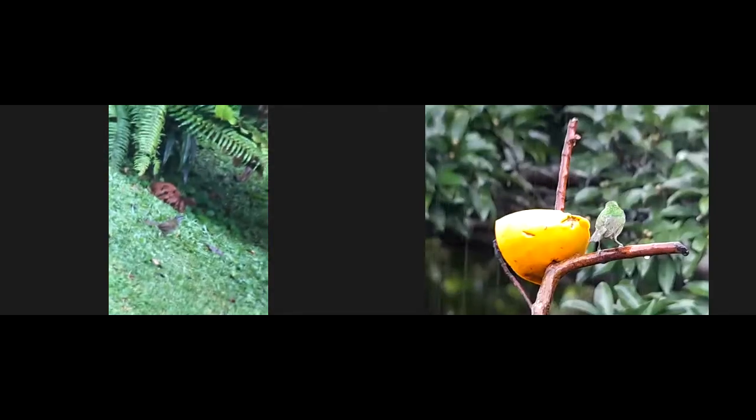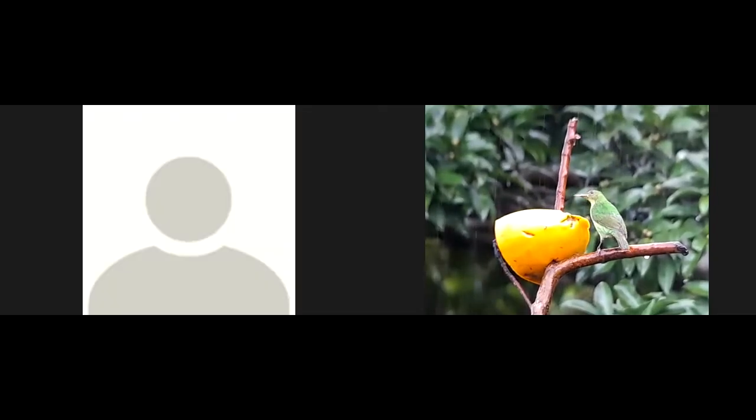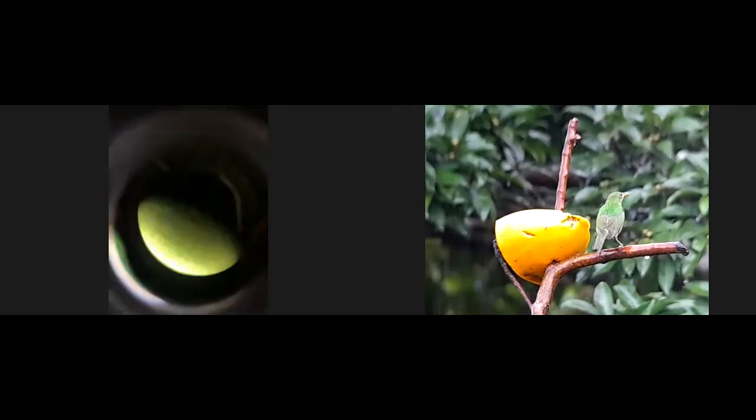Oh, my red-legged honeycreeper was replaced by a green honeycreeper now. So this one is a little bigger, with a shorter bill. This is a female green honeycreeper.